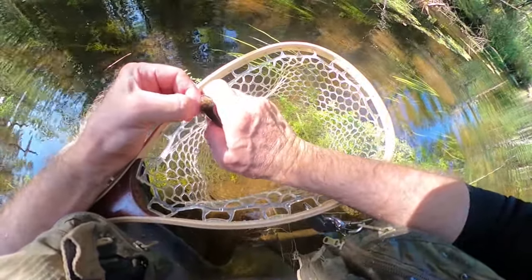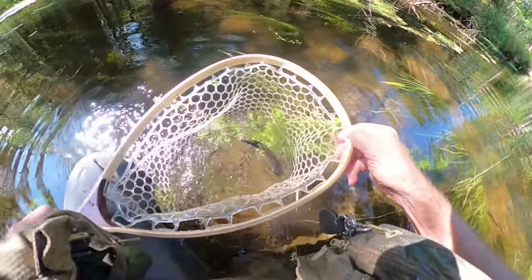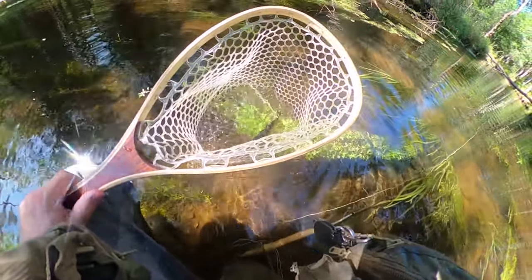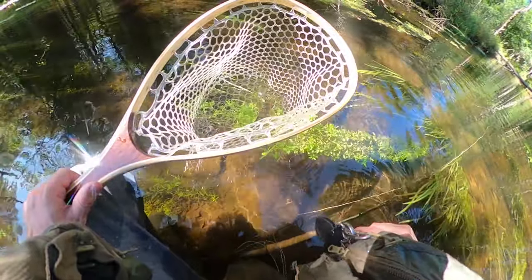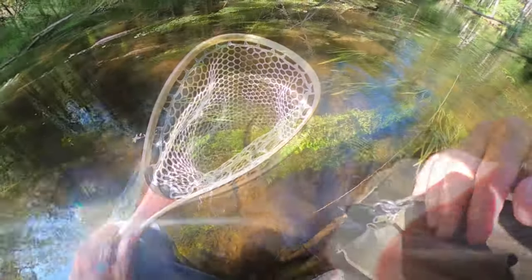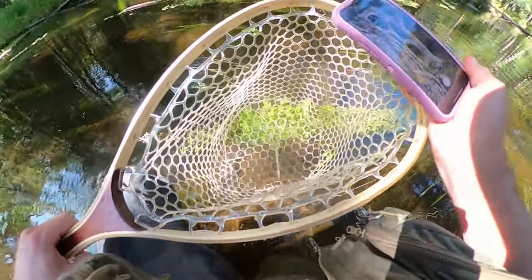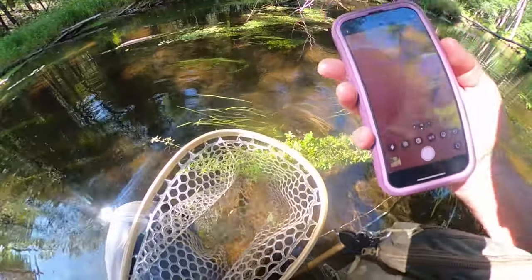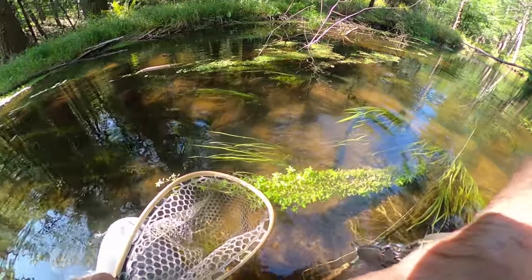Just pop that hook out nice and gently there. Looking a bit rich on that watercress. Is that watercress? I think it is. Oh, he's gone. When you catch whoppers, they go through your net. I'm just going to take a quick pic. He's out of here. I'm not sticking around for that.